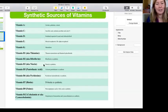Okay, so there we go, folks. And you can see why Deep Green and Berry Radical and Enliven are all vitamin supplements in their own way, but from whole food sources.